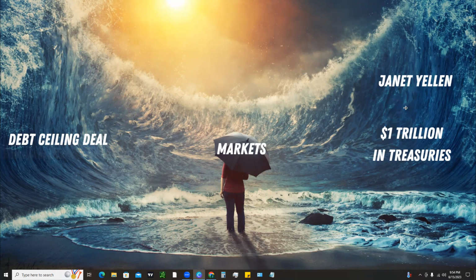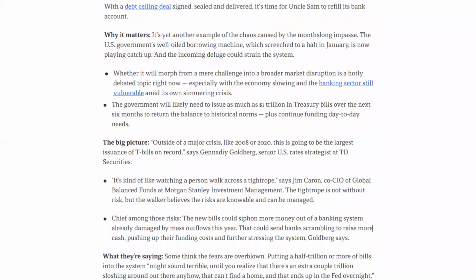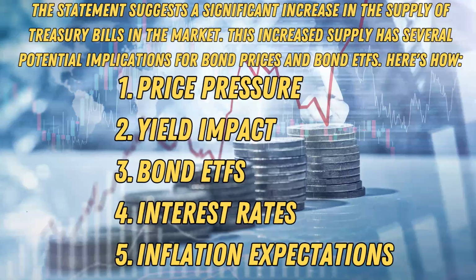I got a really good comment asking, well, what does this do to the market, right? When I posted about this article here, speaking of the bond market prepping for the T-bill deluge after the debt ceiling deal. So we're going to go into the article and explain what they talked about, and then I'm going to give you a good breakdown of the different areas that this is going to affect the markets. It's broken down into 5 categories, and we're going to summarize that very nicely for you guys, so you can have a much better understanding of what potentially is coming to the markets and what we could see.